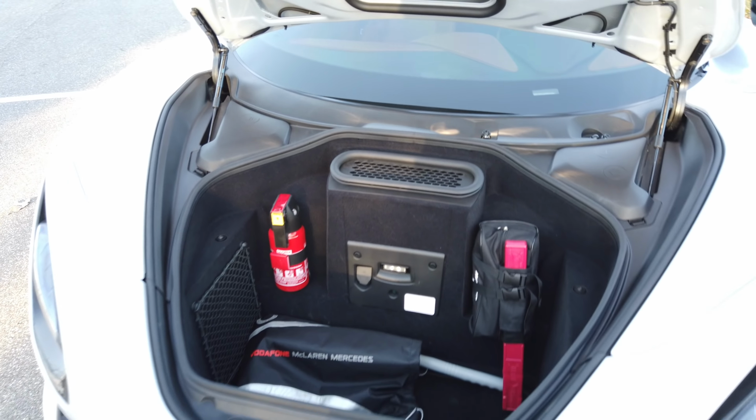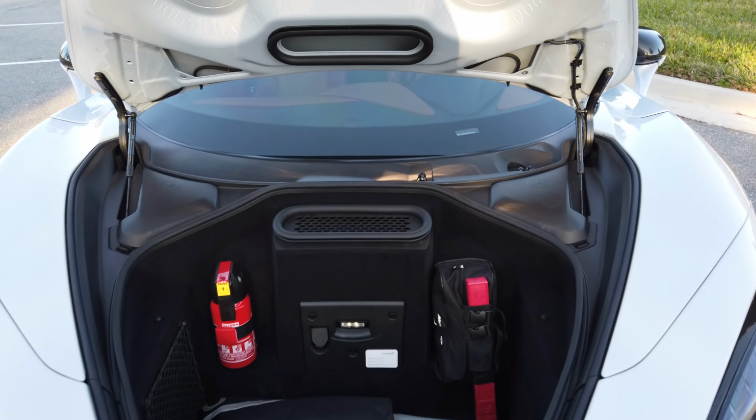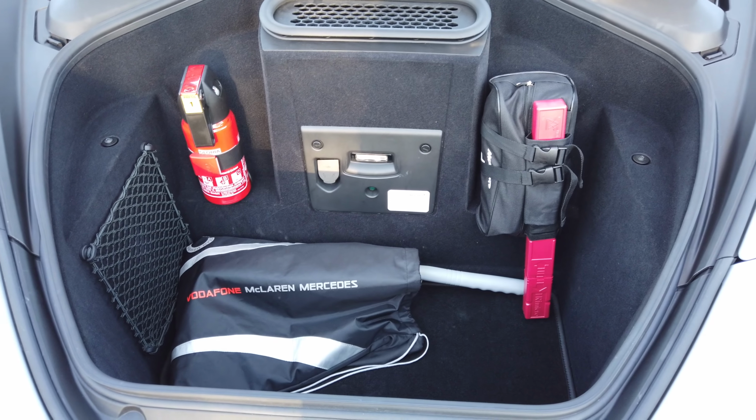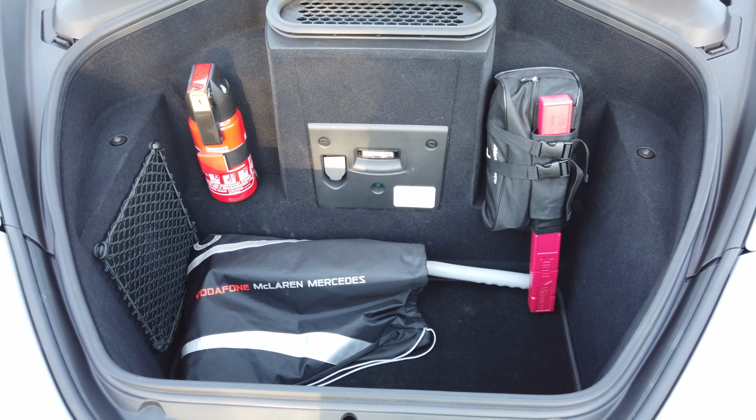I drive this car endlessly. I love it that much. It's so easy to drive. You set the settings in comfort mode, and it's just absolutely wonderful. But as you can see, it even has a fire extinguisher and the safety triangle. It has every option.